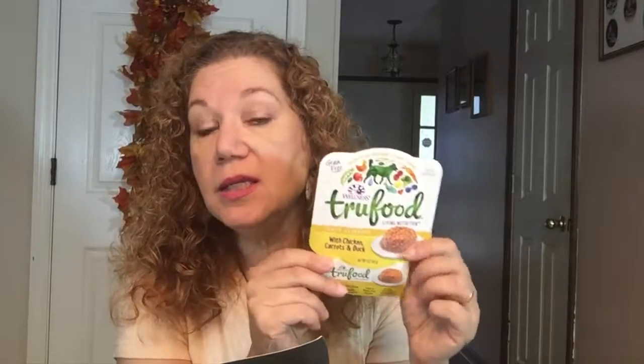All right. Continue to love the True Food grain-free with chicken, carrots, and ducks. My Yorkie Porky, which is a Pomeranian Yorkie mix, loves these. It comes in a bowl. You just pop the bowl open. You can put the entire bowl, it's like a little plastic bowl, down for them to eat. So you don't even have to empty this into their food dish. You can just use the convenient plastic bowl that it comes with.